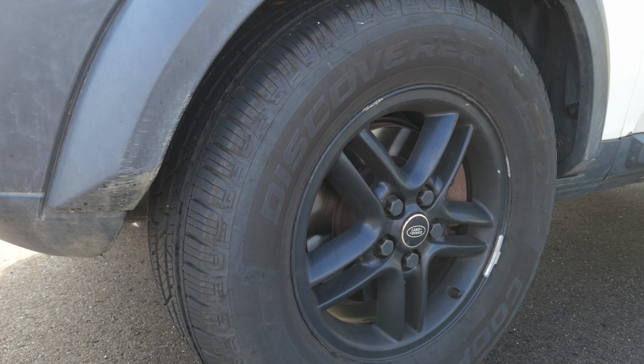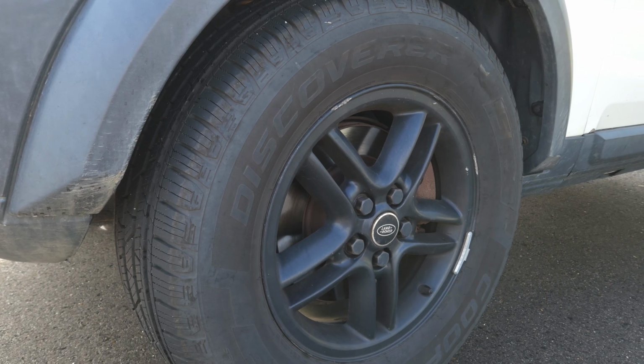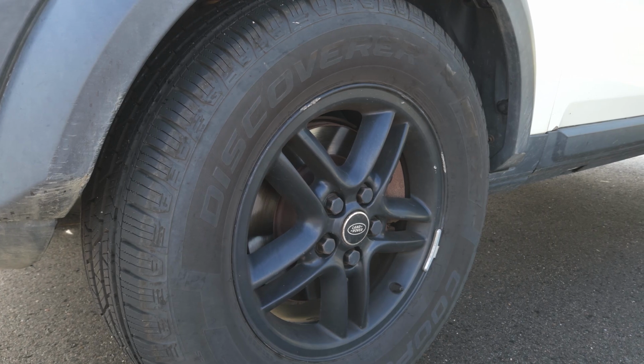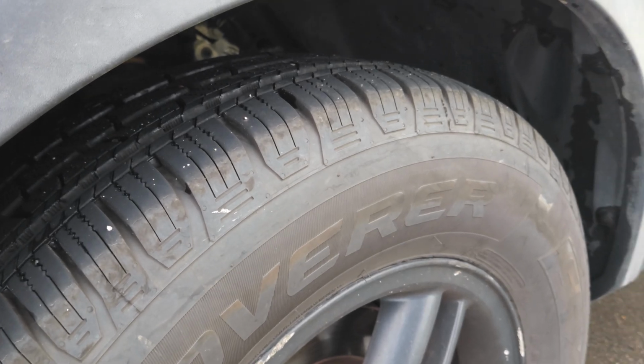The tires are size 275/65/18 Cooper Discover SRXs, which is basically a 32.1-inch tire. They're all seasons, and they've been really great for pavement, dirt roads, deep snow, slush, pretty much anything. And this is the largest tire you can fit without a lift or any modification.